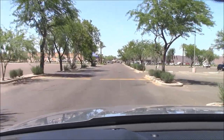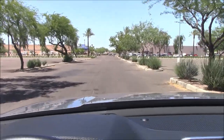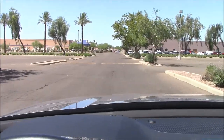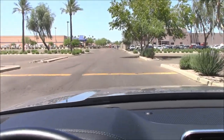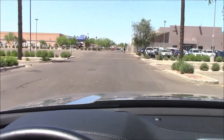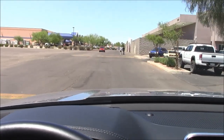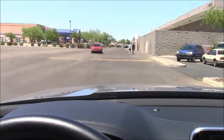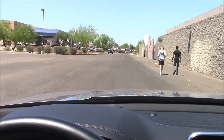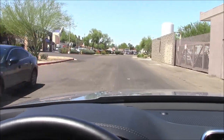Maybe run over these pedestrians down here that are in our way. That was bump number 1 there. Pretty smooth. Bump number 2. Didn't feel a thing. I do have this in the comfort mode, by the way. Bump number 3. And the big nasty one coming up. Hang on. Still didn't feel a thing. Smooth riding vehicle.